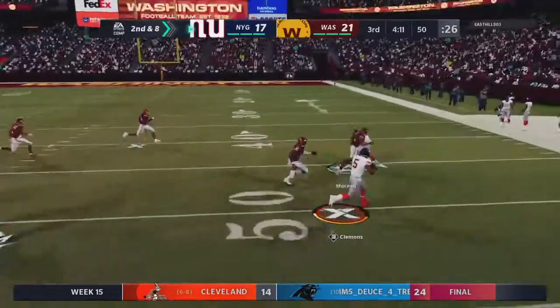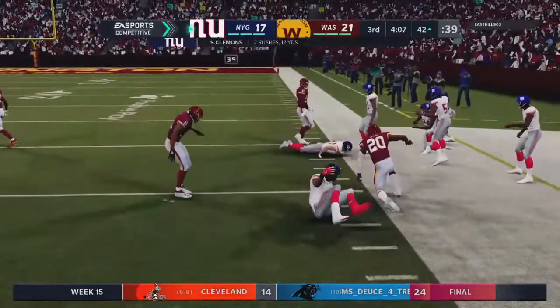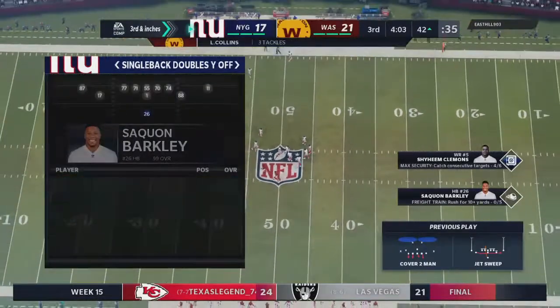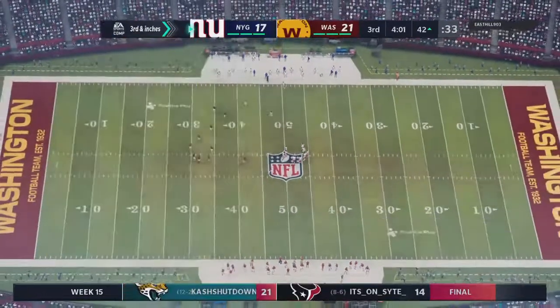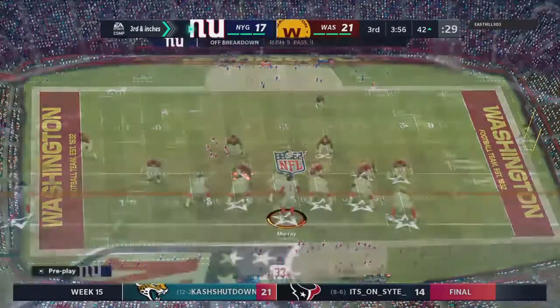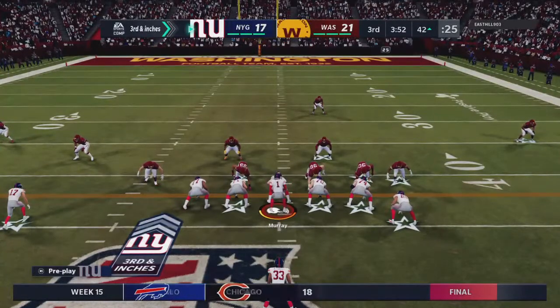Well, they'll run it here on the jet sweep. And they'll get him down here at about the 42. By the wide receiver. Well, they gave up a few yards there, but all in all, I think it's a pretty nice job defensively against the jet sweep. If they don't slow him up, he might take it to the house. So they'll take that play every time on the defensive side of the ball.